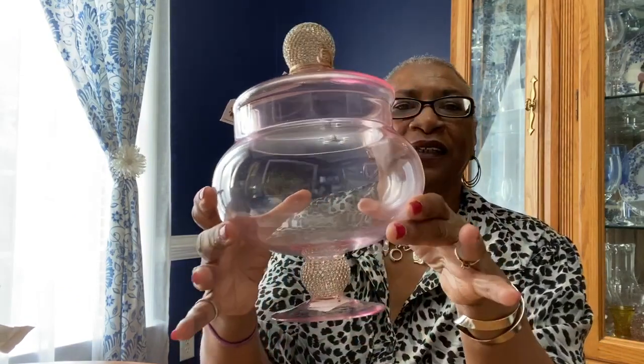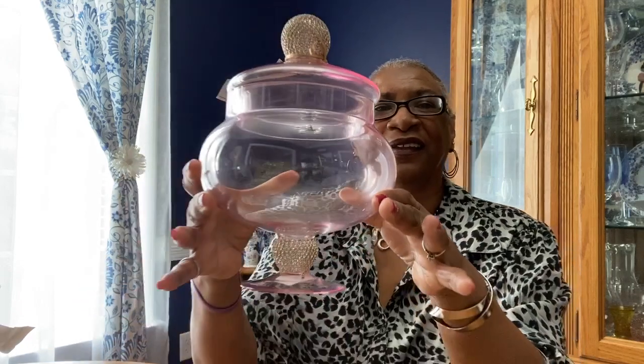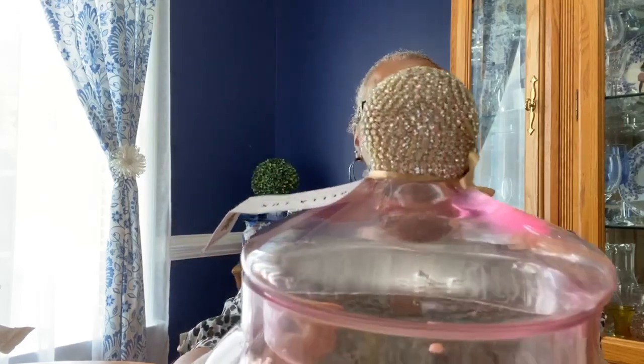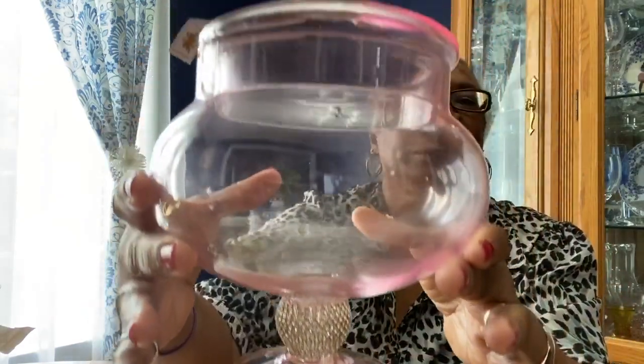Let me get the top for you guys. Sorry for the rattling. I should have had it already unwrapped. I see another HomeGoods bag and I'll see what else I got over there. But look at this. I thought this was absolutely gorgeous. This is beautiful. Oh my goodness. Look at all that bling on there.